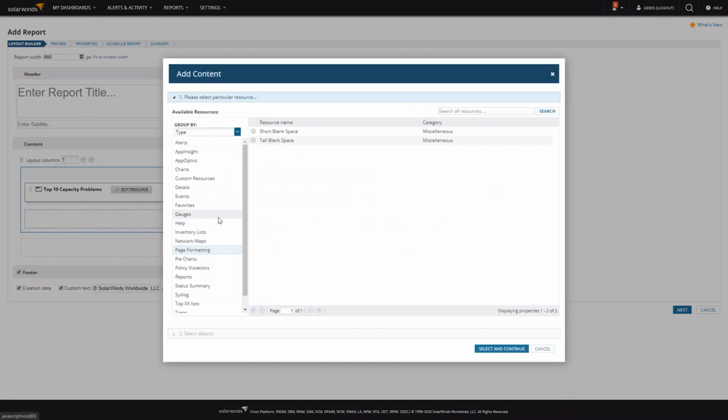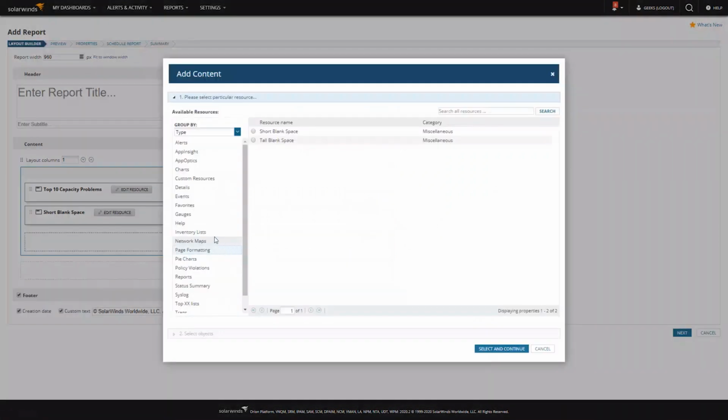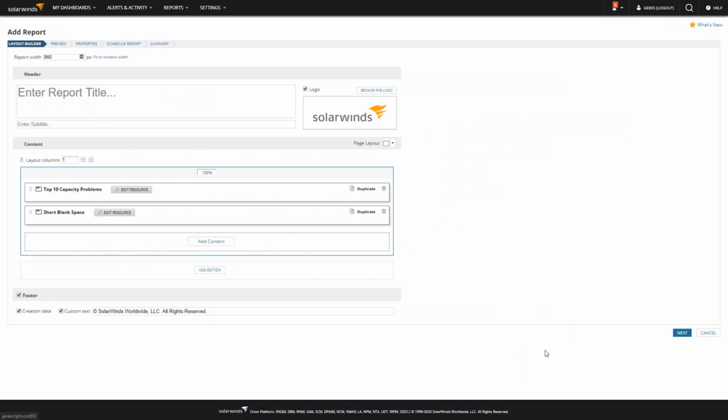I'm going to add a short blank space here, and then I'm going to add another resource. But because I already showed you how to do the custom table resource, I'm not going to show you how to do this one. But what we would do is add another resource here, add a custom table resource to it, and get some more information on those interfaces. Now you can also change your page layout here. There are lots of options for formatting because we want pretty good looking reports.